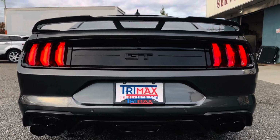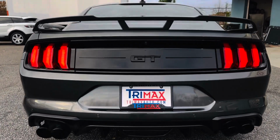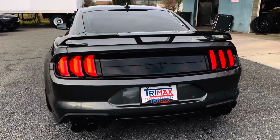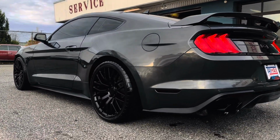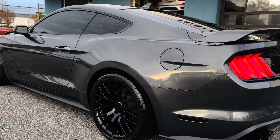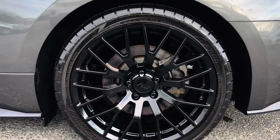So 10-speed automatic, right? Well, guess what? Priority Ford just installed a brand new transmission maybe 2 days ago. Yes, that is awesome news. Folks, fully serviced. 305 30 19s in the back, I believe. Yes, it is. 305 30 19s in the back.